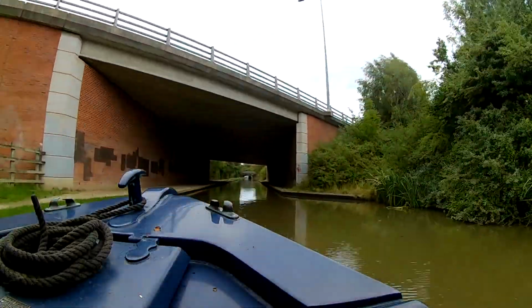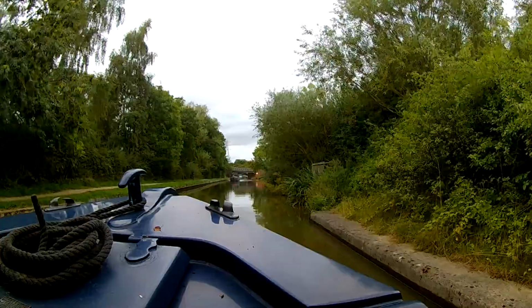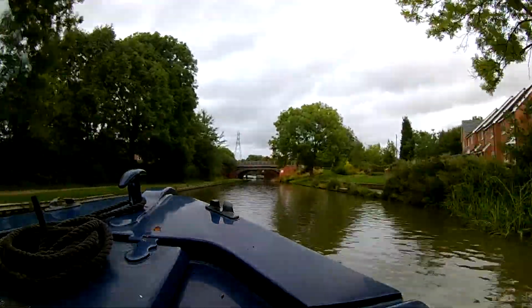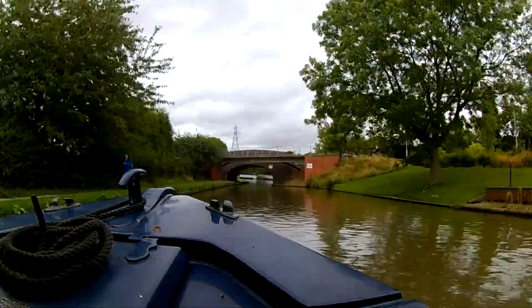Okay, it's audience participation time. As we pass this other canal boat, there's a bridge that comes across, and there's mum and two young kids walking across the bridge. As we go under the bridge, wave back at them because they were waving at us. Thank you.